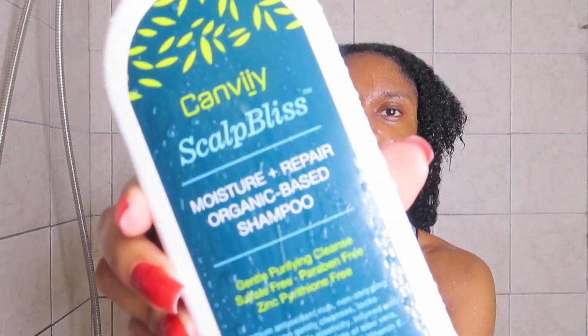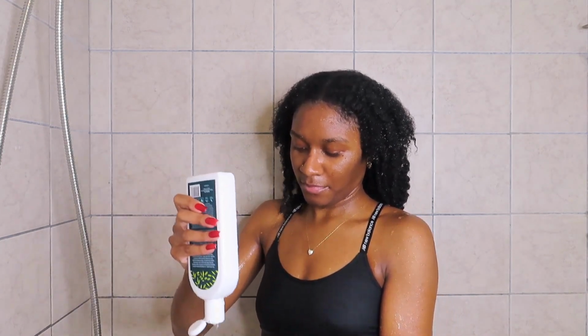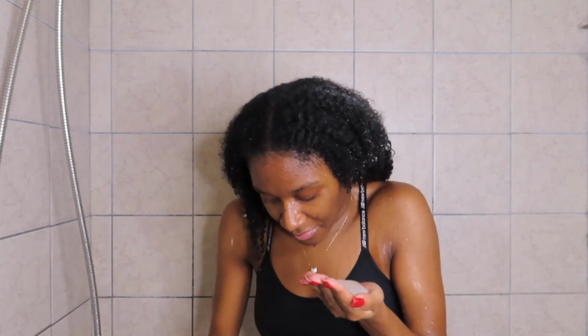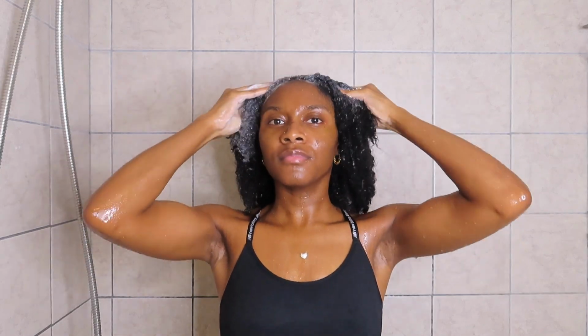Now it's time to go in with the shampoo. So this is a Moisture and Repair Organic Based Shampoo. It gives you a gentle purifying cleanse. It's sulfate free, paraben free, and also zinc pyrithione free. So here it says that this is a premium antioxidant rich, non-stripping shampoo, gently cleanses, locks in moisture, and adds elasticity. Infused with pure and organic extracts of aloe vera, turmeric, biotin, shea butter, and vitamin E.